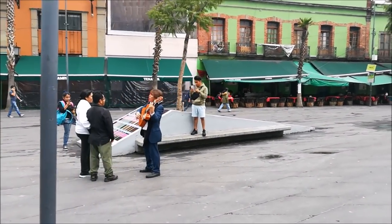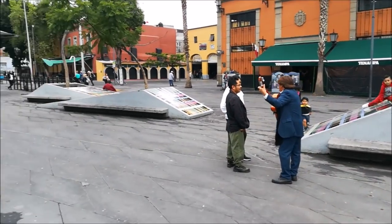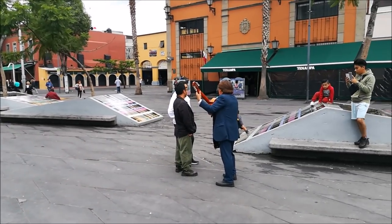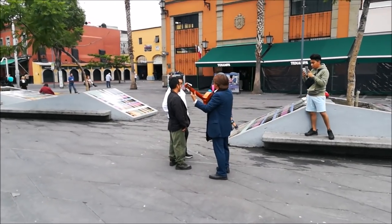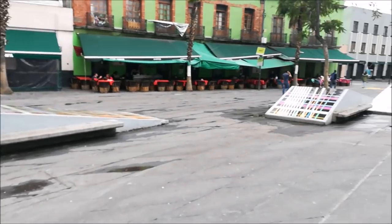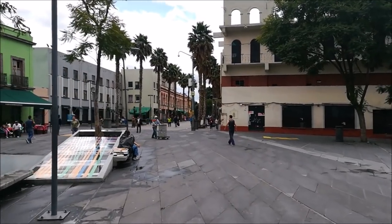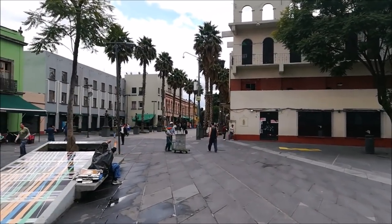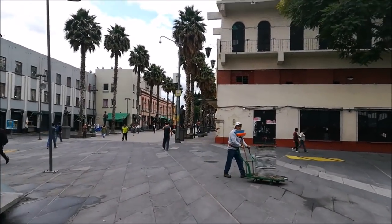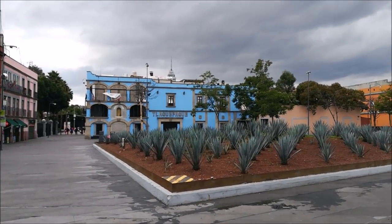At least one. And I think I see some statues. So that could be Mr. Garibaldi. Probably not. Maybe it was another Garibaldi, not the Italian guy. And that's a nice blue building. Beautiful.